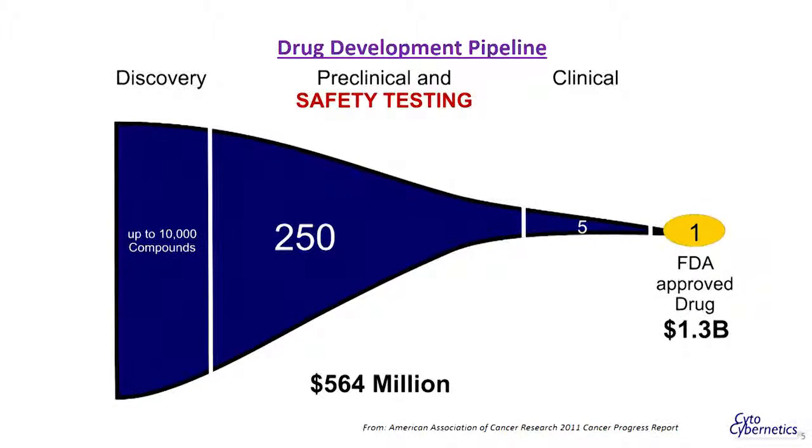You start with 5,000 to 10,000 compounds, and about 250 show promise and undergo preclinical testing. 5 will make it through to clinical trials, and only 1 will make it to market. It costs on average $1.3 billion to bring just one drug to market. 249 of the drugs in the preclinical phase won't make it to market. That's an awful lot of time, effort, and money being spent on drugs which will ultimately fail.